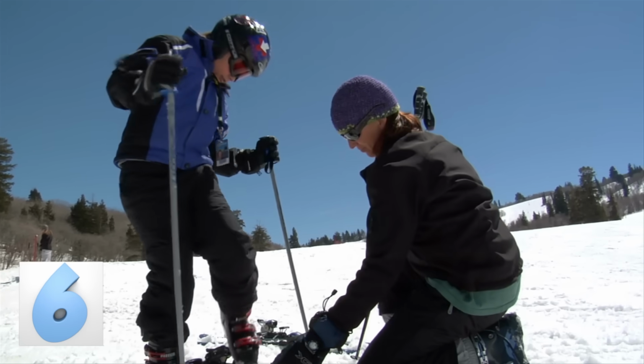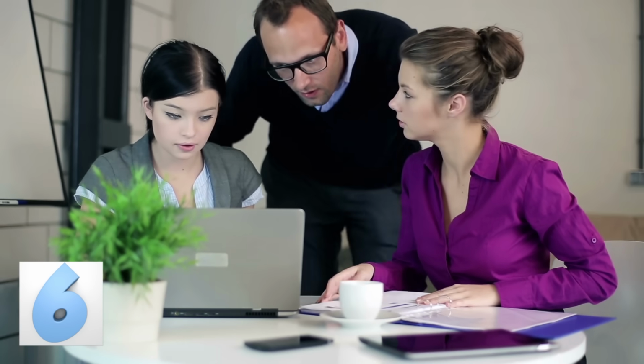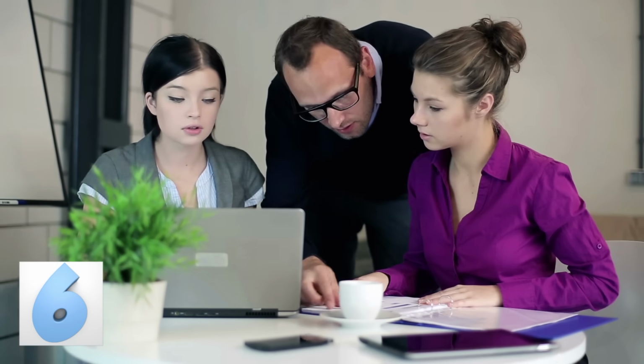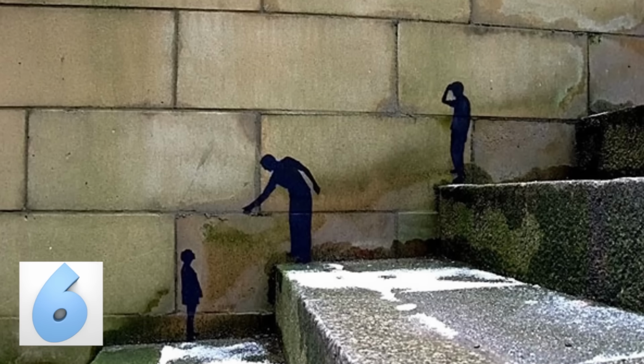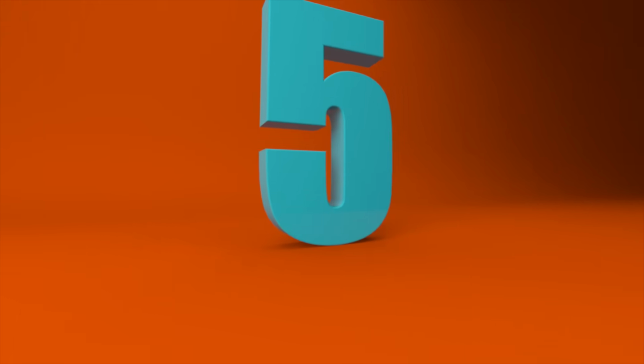Number 6. A helping hand. Offering to help others seems like something we lack in our day-to-day lives. People are so caught up with their own lives and what they're doing and where they're going that it's more like we walk through life wearing a set of blinders instead of having a pair of eyes. This example of street art may be small, but to those who see it, it's a reminder to lend others a helping hand.